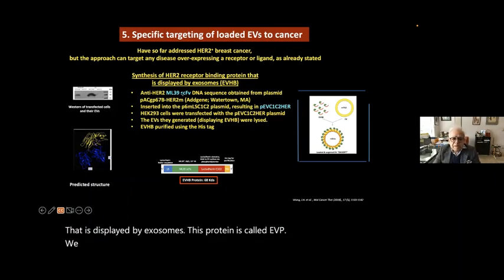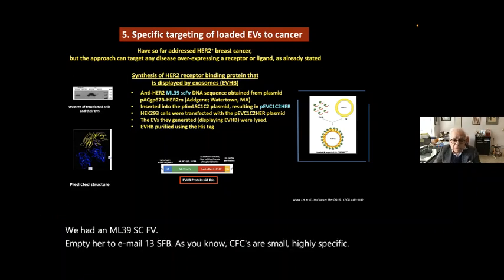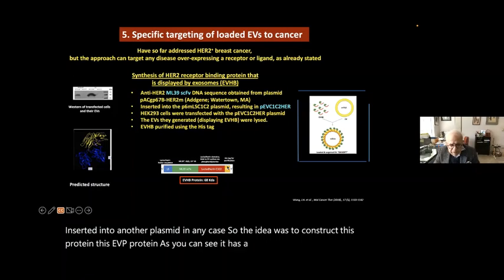We had an ML39 scFv, anti-HER2 ML39 scFv. As you know, scFvs are small, highly specific antibodies, which we obtained from an appropriate plasmid and inserted into another plasmid. The idea was to construct this protein, this EVHB protein. As you can see, it has a His tag for purification.